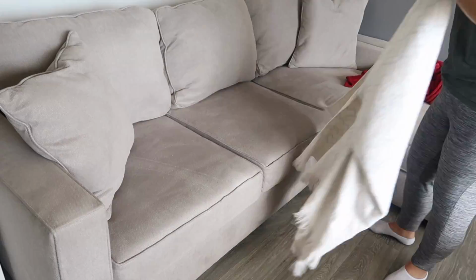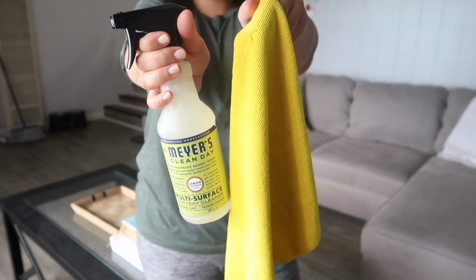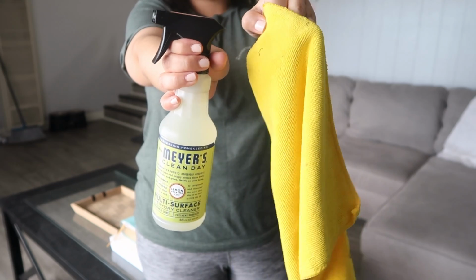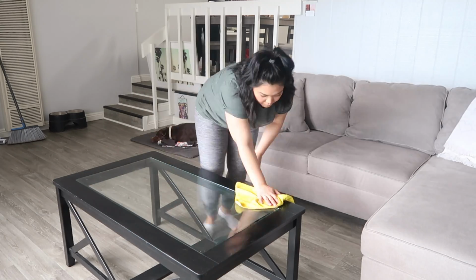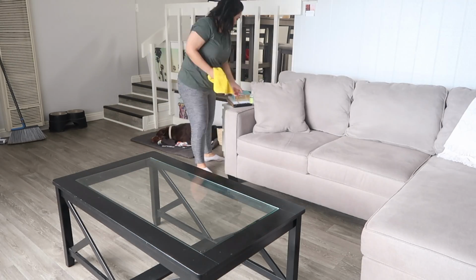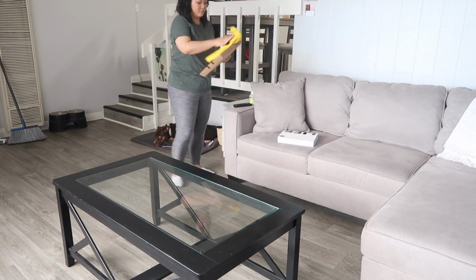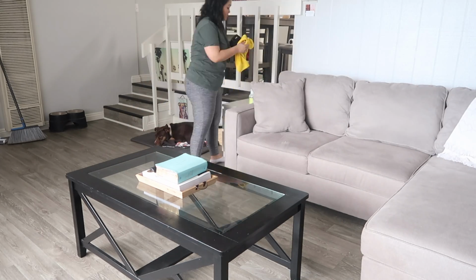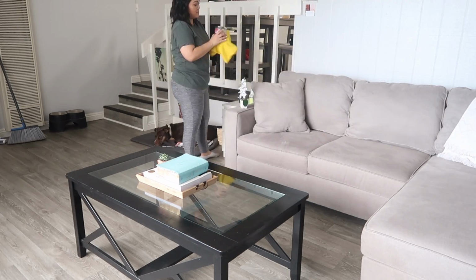And I'm just going to fluff up the pillows a bit, fix the blankies on the couch, and then I'm gonna wipe down the coffee table using the Mrs. Meyer's Clean Day Multi-Surface Spray. And then I have these, what are these called? Microfiber cloths. And I'm using that to wipe down everything and get rid of the dust and the smudges on the coffee table. And I'm going to wipe down everything that I put on the coffee table too. So everything is nice and clean. And I'm going to do the same thing on the little end table next to the couch, wipe that down as well.